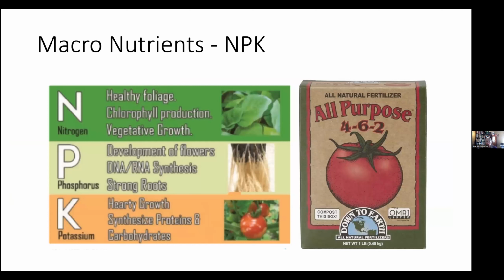So nutrients, the macronutrients we look at and that we see on labels where we see these numbers like this 4-6-2 on this Down to Earth fertilizer, are nitrogen, phosphorus, and potassium. And the nitrogen is really important for that chlorophyll production that I mentioned, needs that nitrogen to make it happen in the cells. That spurs vegetative growth, the leaves, the stems, healthy foliage. You can imagine that's why I say things like collards need a lot of nitrogen, because they are big, deep green leaves, and they have lots of need for nitrogen.